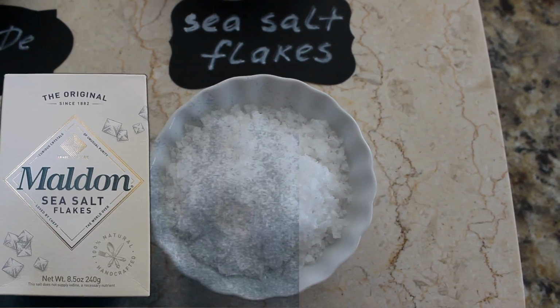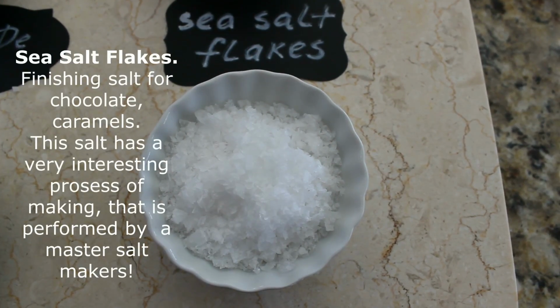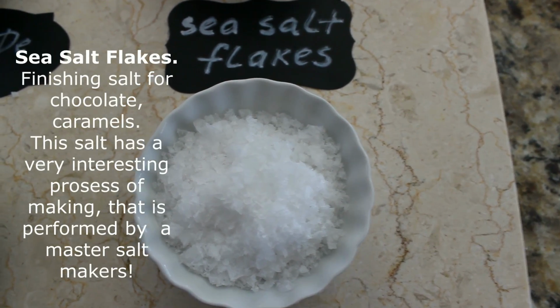Another salt that I want to talk to you about is sea salt flakes, and this is also a finishing salt that is used in a variety of desserts and just to top things off.